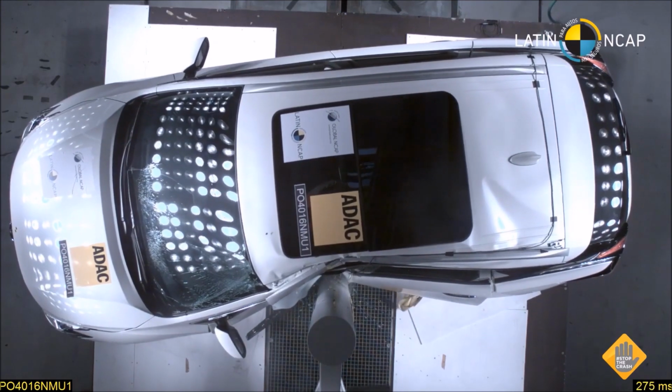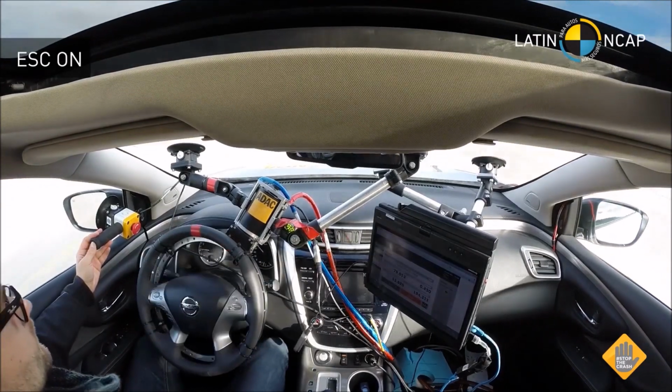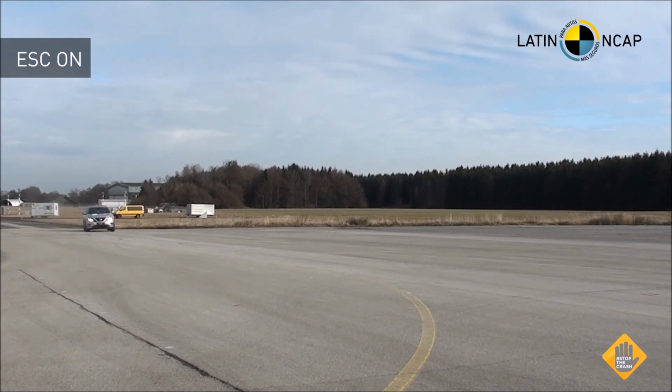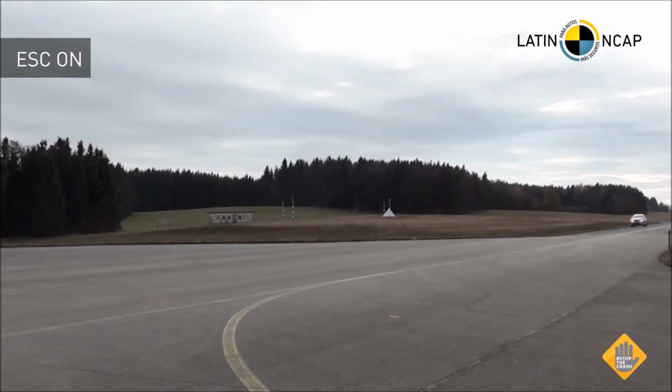We remind you that this car is tested in all the scenarios, also ESC, as we can see, because it was aiming to achieve 5 stars. The ESC test is performed with a robot, as you can see, so we are independent from the expertise of the pilot or the driver.